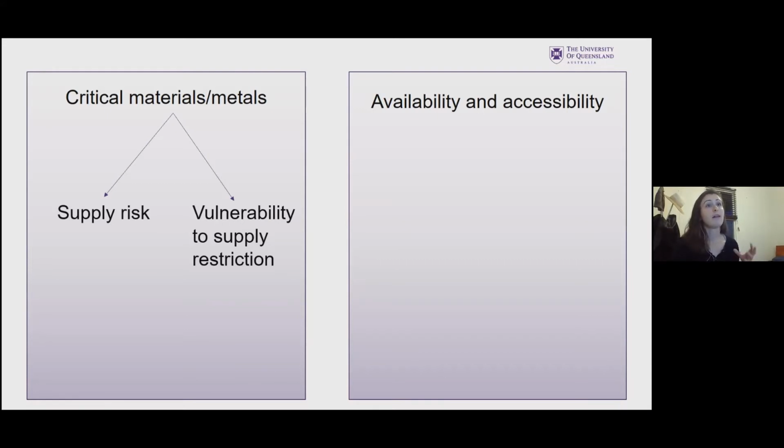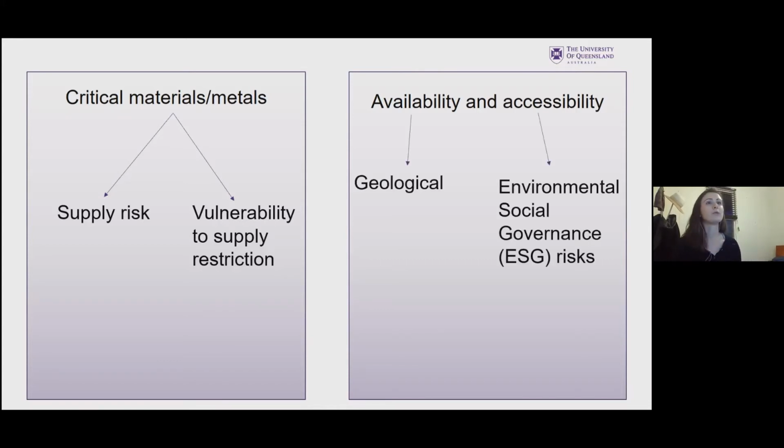The problem with these methodologies is the data is often national level, so we missed that granularity that we wanted to have. We wanted to really have an idea of the ore body level. The second type of methodology was the whole idea of availability and accessibility. And there is a lot of literature out there talking about, for example, the geological aspect, the issue of potential resource depletion, and the technical issues linked to having low grade ore bodies. And often in this literature, they mention ESG risks. They say that they contribute, but I haven't seen any methodology really developed on quantifying them at global scale.